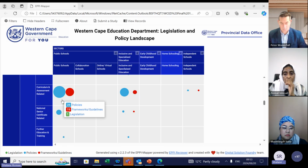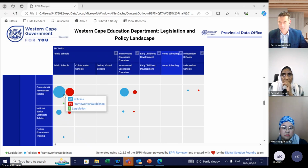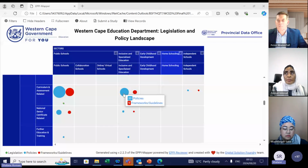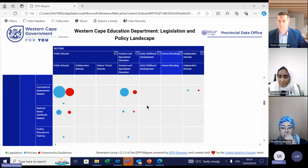In this block, we have 28 policies and 19 guidelines, with one legislation for the public school sector. And for inclusive and specialized education, you can find 20 policies and 9 frameworks. Based on the projections of the final version of the evidence map, it was clear that we could see a gap in the education policy landscape under the sector collaboration schools, online virtual schools, early childhood development, and homeschooling.